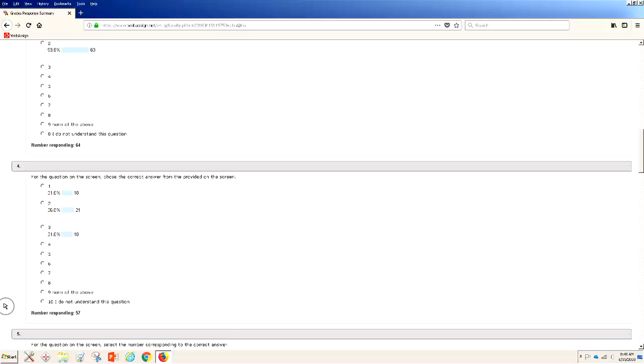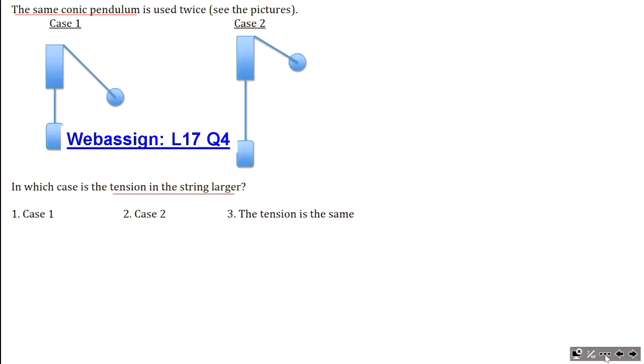And one choice doesn't give you any information. The second choice gives you information immediately. So, which object do you think we should use as a source for the free body diagram to answer this question? The ball or the weight? Why?